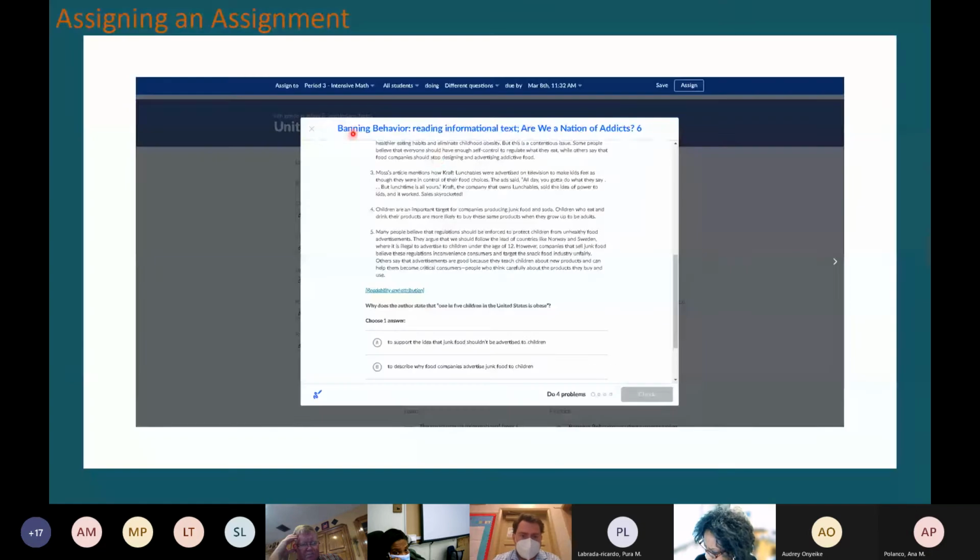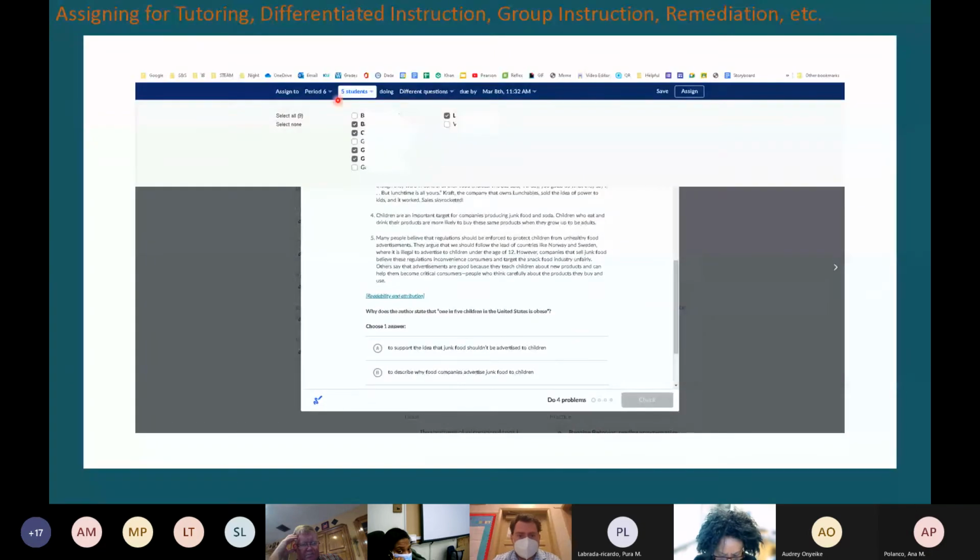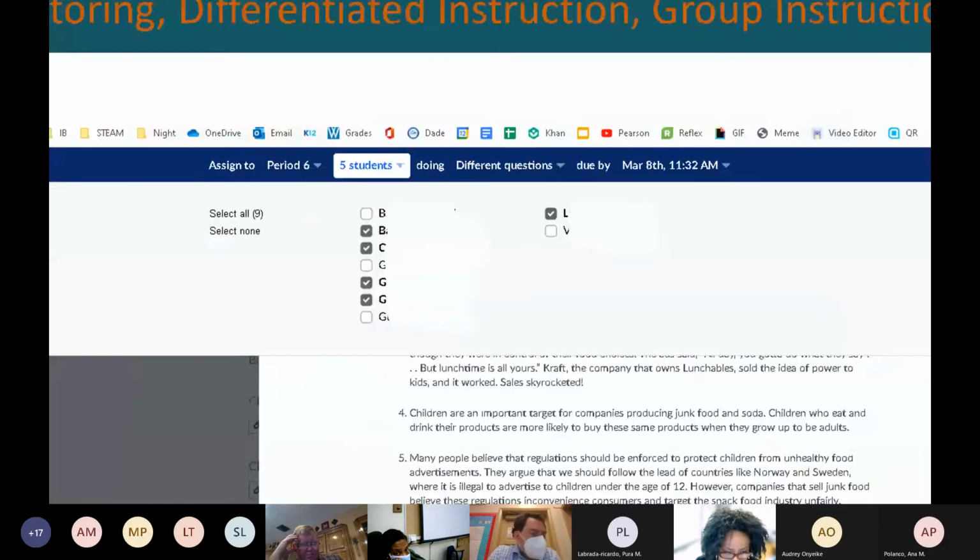Again, I click on the period that I would like to assign. Let's say in this case I chose period 6. But this time I don't want to assign it to everyone. Let's say this exercise just relates to a standard that only 5 students don't understand. So I can specifically select none of my students, then I check off the 5 students I want to assign it to, and then boom, you're done. You just go ahead, select the due time, the due date, and you click assign. That's it. Also, you notice I didn't make a big deal out of this.